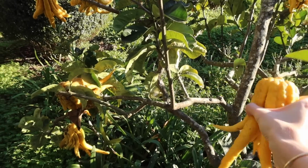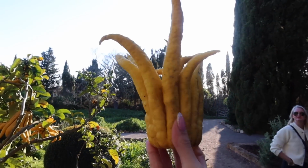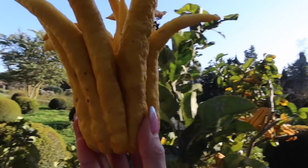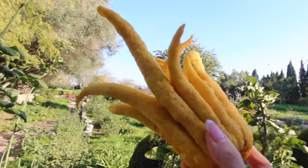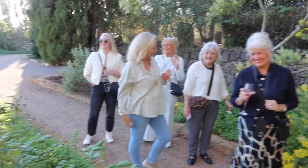God, they're amazing. I think we should have these in the house and put like candlesticks in them. They're amazing. What about the ladies on tour, darling? The ladies on tour. The ladies on the garden tour. I love it.